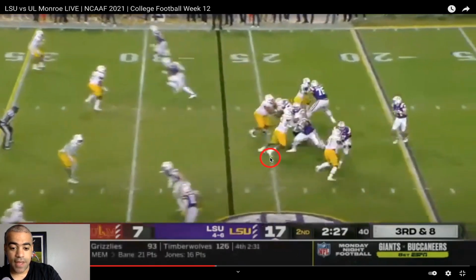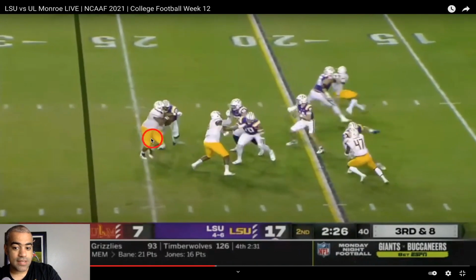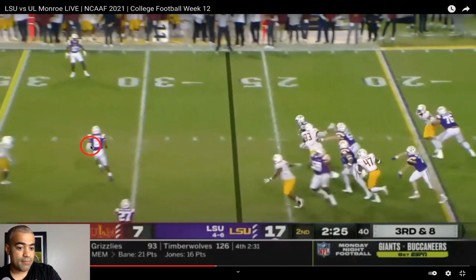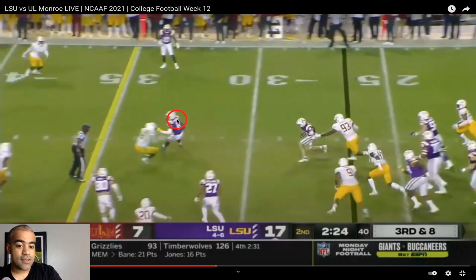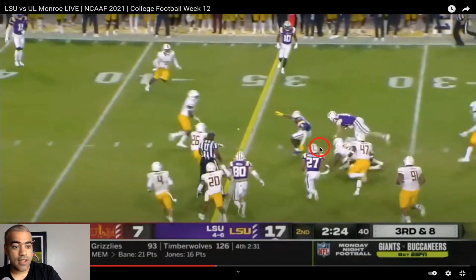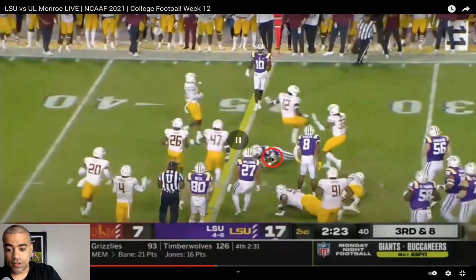But couldn't Max have held on to this step up right here and let Malik clear out? Yeah, I mean, if you just wait a half second, Malik is peeling out right here for an easy dink and dunk first down right there. And once again, we were short.